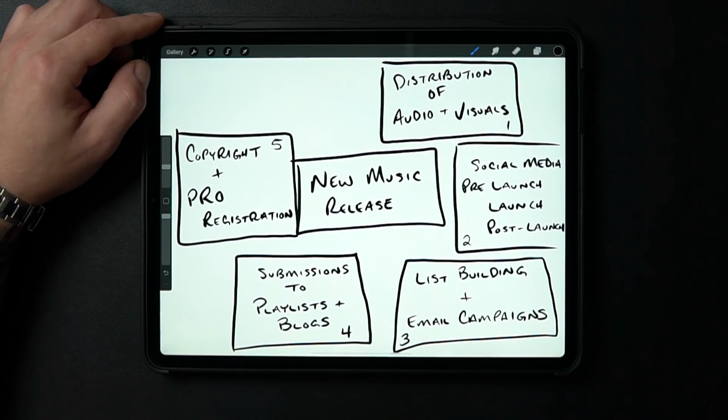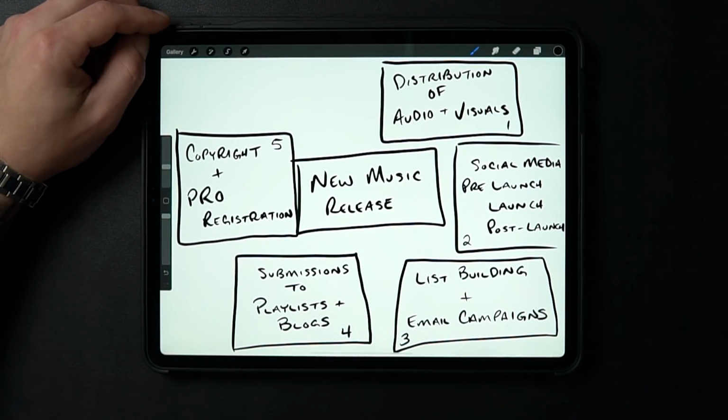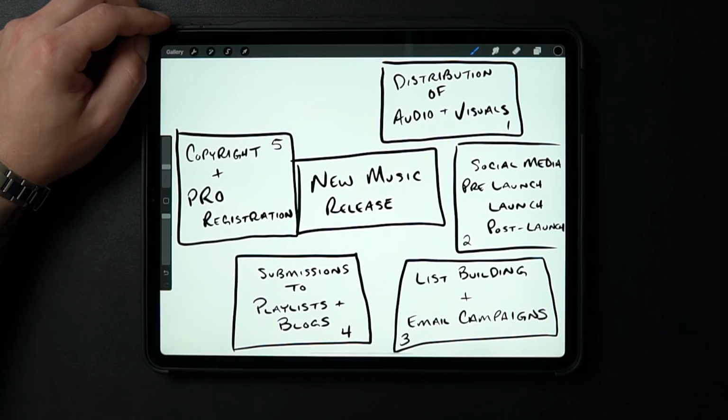But I'm talking about doing things upfront, maybe avoiding issues later, and just having that peace of mind that it's been registered, and if somebody steals it or if you're getting radio spins, that everything is kind of already in order. Now, for the record, if you've created and recorded that music, then you already own the copyright technically. You have copyright protection on your intellectual property, which is that music, but by submitting that to the Copyright Office, you're going to officially register it as copyrighted to you. Peace of mind. Also, a pro is a performance rights organization. The two that are most commonly discussed are ASCAP and BMI, in case you were confused when I referred to registering your music with a pro.